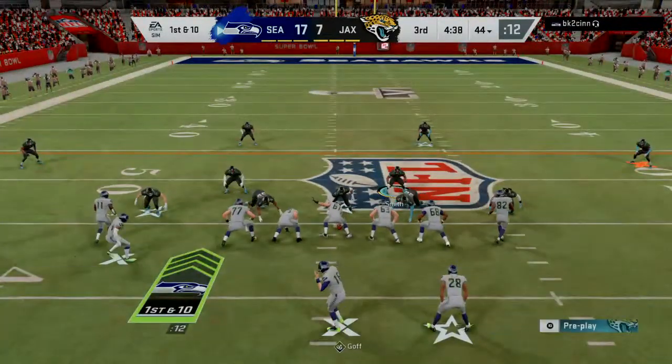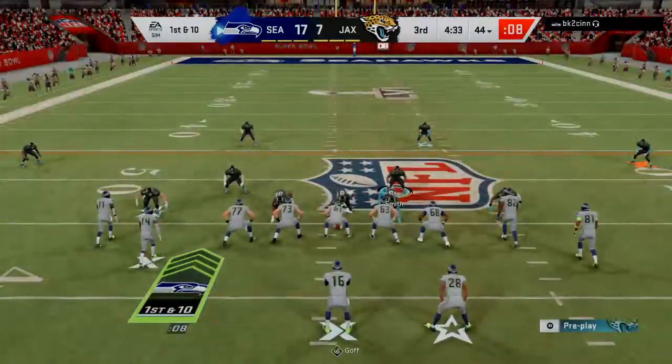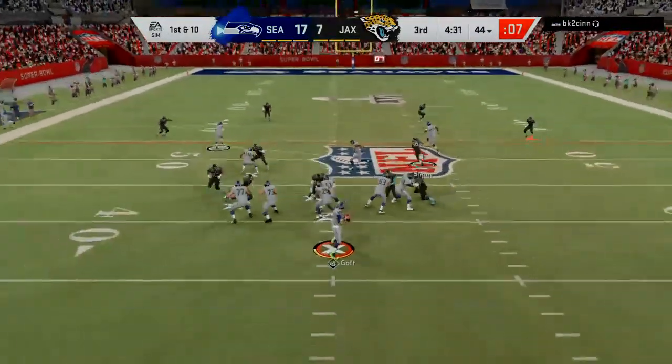22-jet bomber. Rabbit. Mike 51. Off play action.